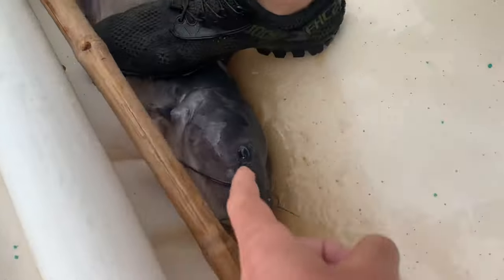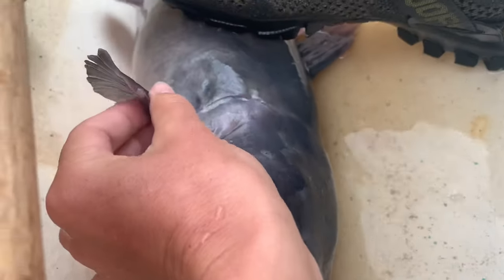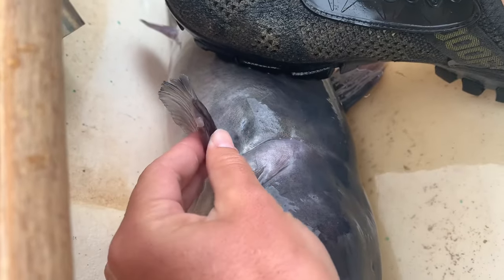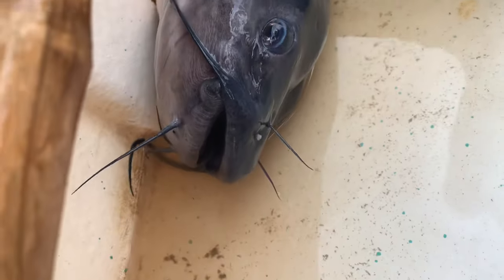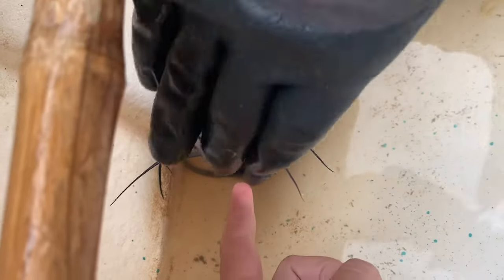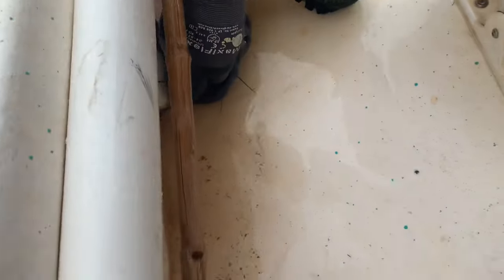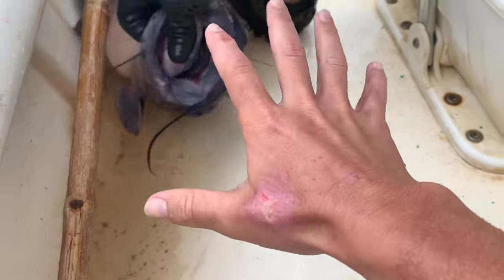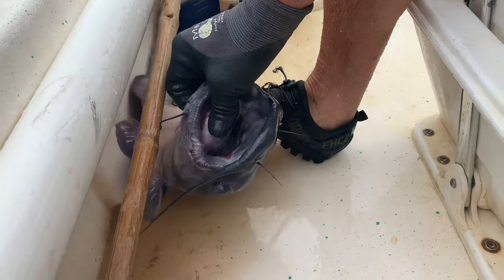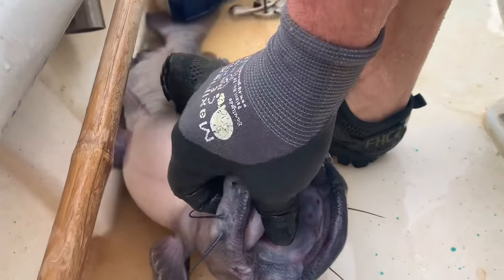And their fins on flatheads, the fins are blunt, but them right there can still stick in you. The bigger flatheads, the fins will be blunt, but that dude right there bites so hard. It's unbelievable. I'm almost healed from my little blue cat. Yeah, we're going to eat this one. I'm so excited.